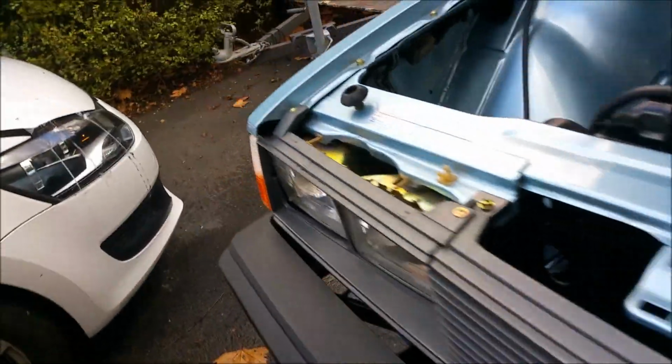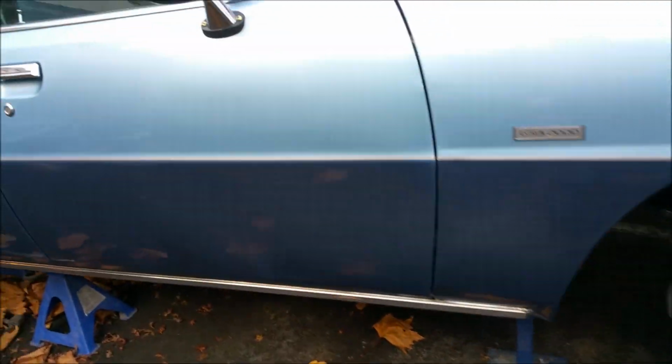The lower trims are on. They're not mint, but they're not bad. They were just really dirty with all that tar stuff that guy put on. So there you go. That's all done.